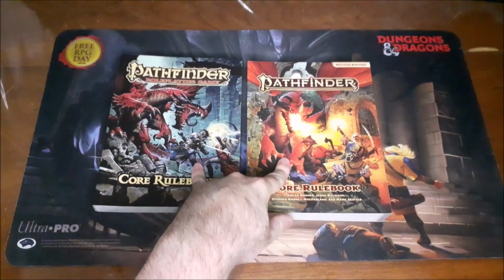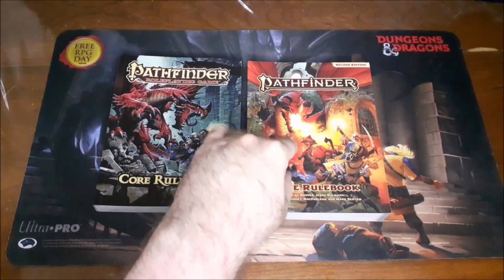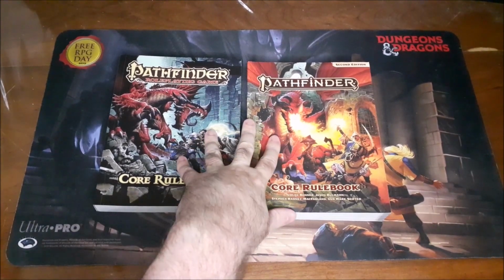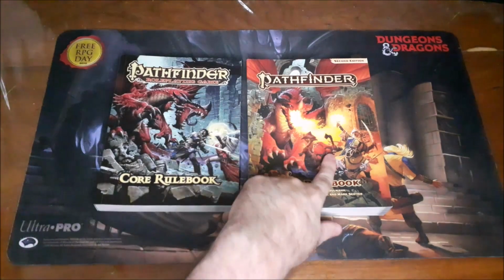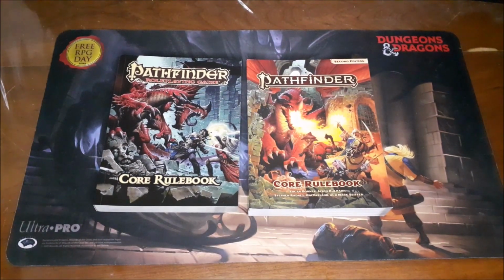Now, also with the Pocket Editions, they tend to incorporate the errata into them. So even if you know someone that has the original first print of the core rulebooks, there may be some things that have been errated or updated or changed that might appear in the Pocket Editions that weren't in the hardcover.